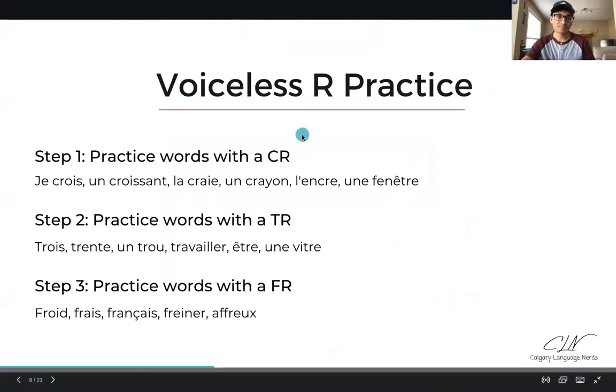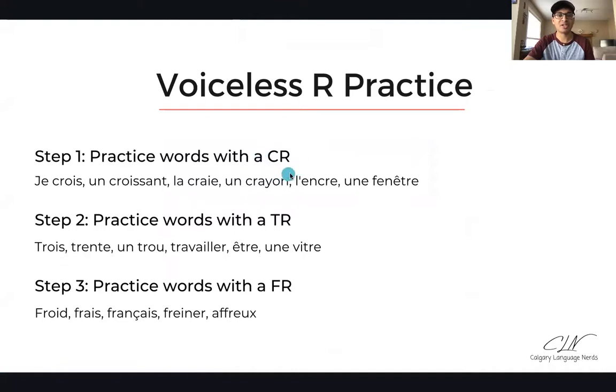So step 1, you have to pronounce words that have a C and an R combination. A C-R combination, that's what you're aiming for to start. Why? Because CRs are typically easier for people to pronounce than other R's in French. For instance, a CR combination is easier than a TR combination, which is easier than an FR combination, at least for most people. So say these with me.